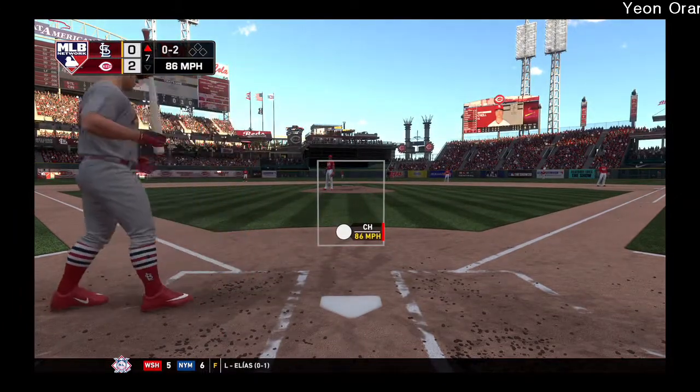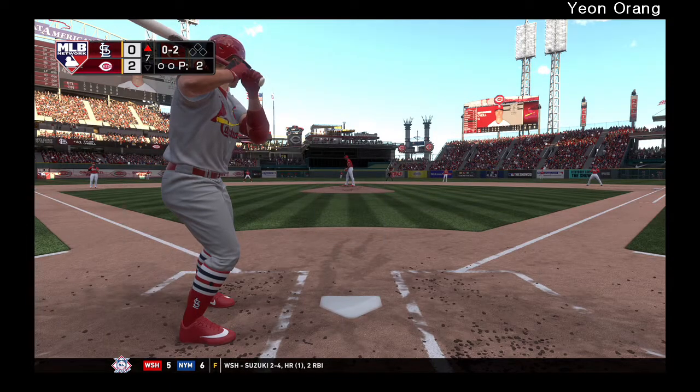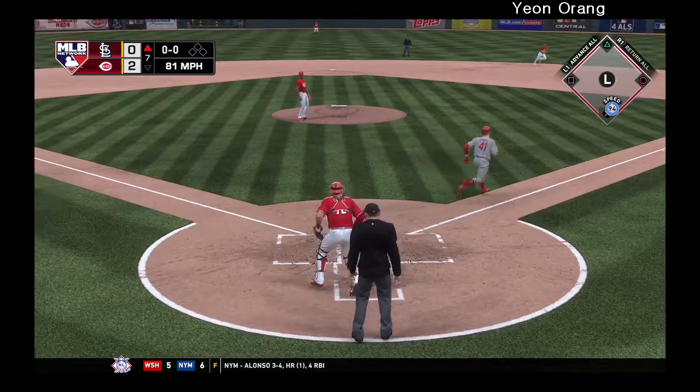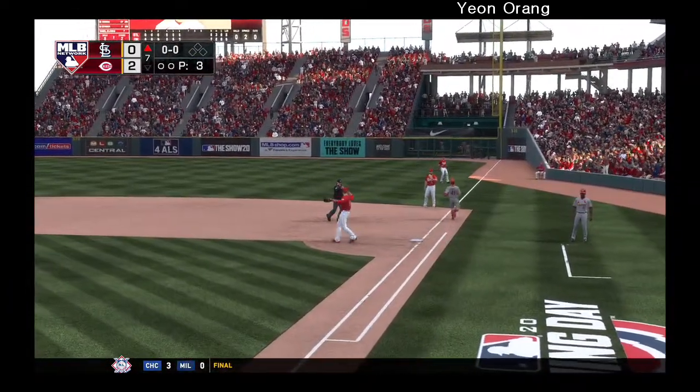Barely able to make contact. Down 0-2 now. 0-2 count, and the pitch. Swung on in the dirt. Strike 3. Casale finds it. He'll throw down to first. 1 away.